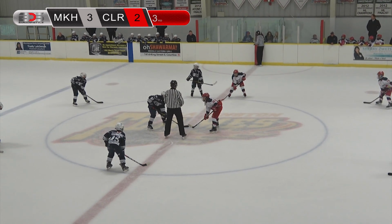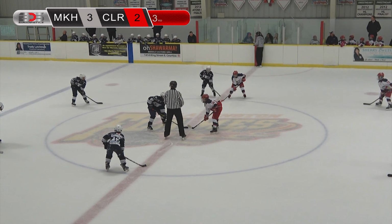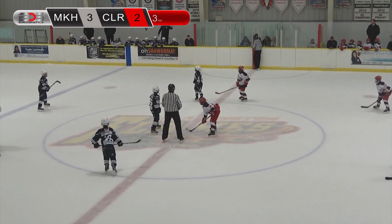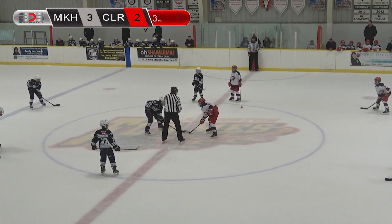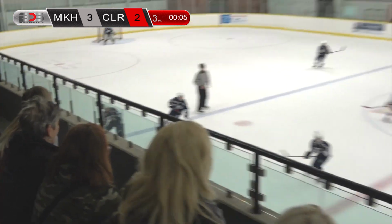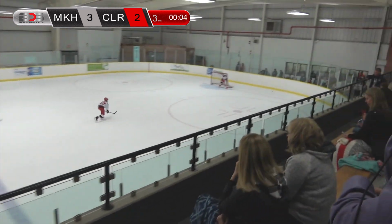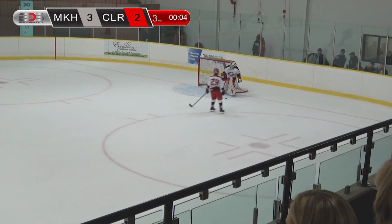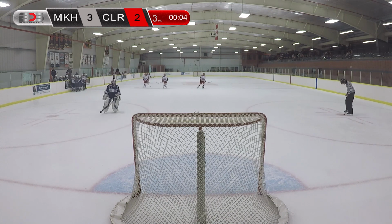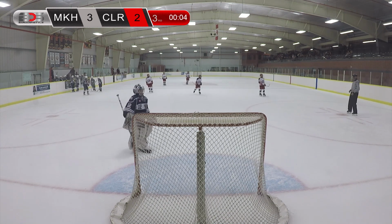DeBow takes that puck at center. And the Toros get a penalty after that, as Jackman had something to say. I believe Jason Jackman got a bench minor, as that goes down the ice for icing. 4 seconds left to go on the clock here. Toros are going to get one more opportunity. Shaw's off to the bench for the extra attacker.